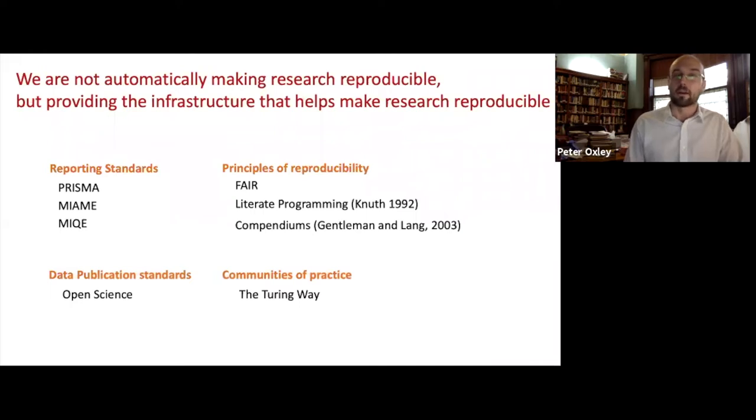Now, quickly, some things that we're not trying to claim that we are doing here in this presentation.